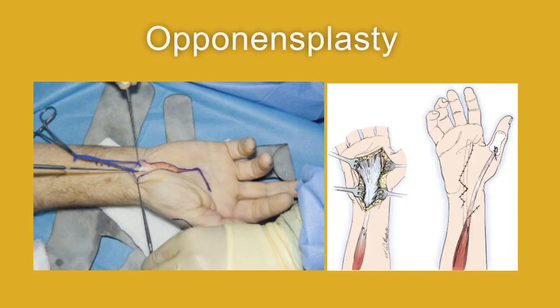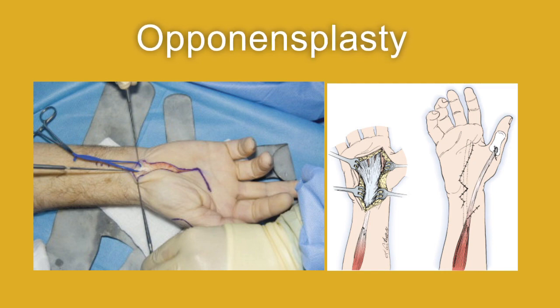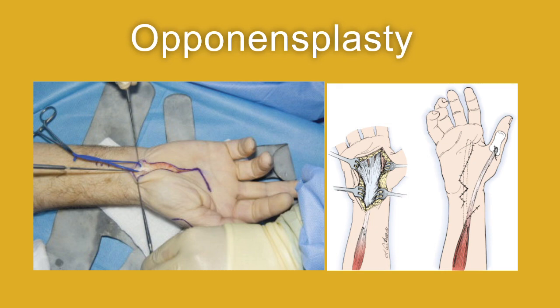In a few late presenting cases, the surgical release may only help provide relief in pain and numbness. An additional procedure to get the thumb function improvement may be required. This procedure is called opponensplasty.